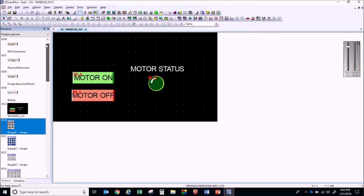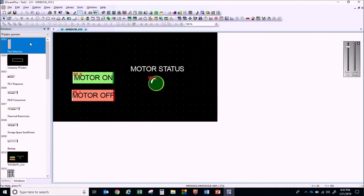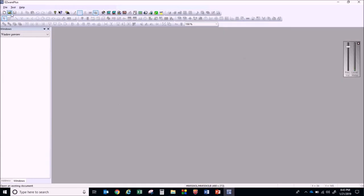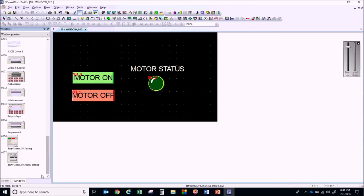I could. Let's go over here. What do we got to do here? Settings. No, let's not do that. File. I don't know that I was ready to do that yet either. Uh-oh. Well, I got it saved, so that's the good news. I can go right back to where I was. There's my test two. Floating hide. All right, I like it.